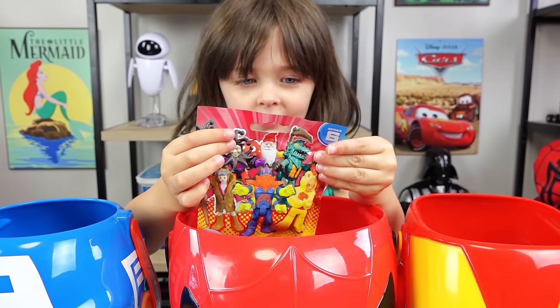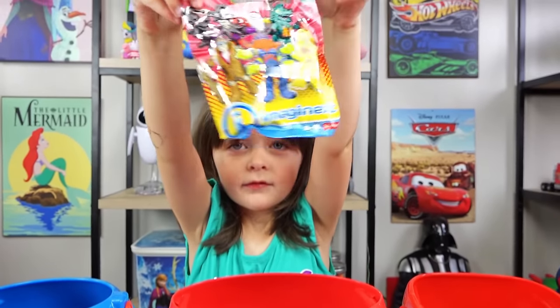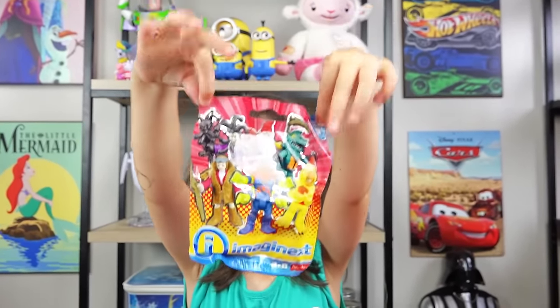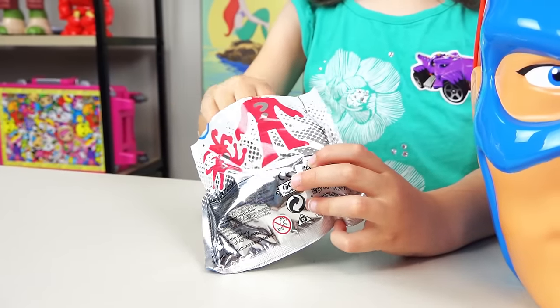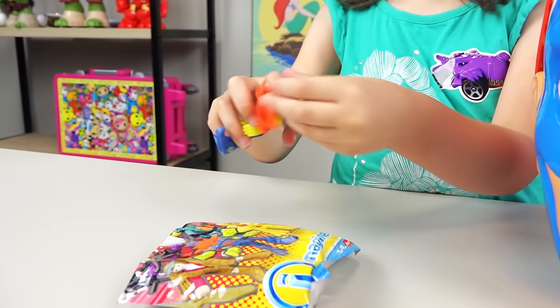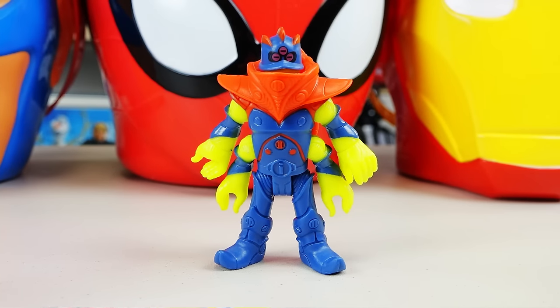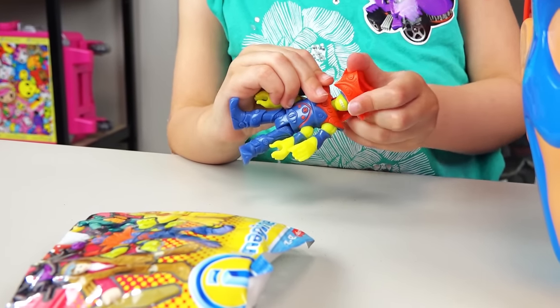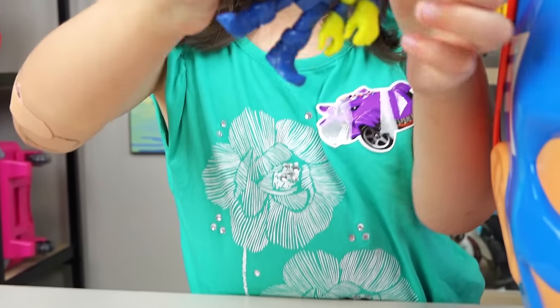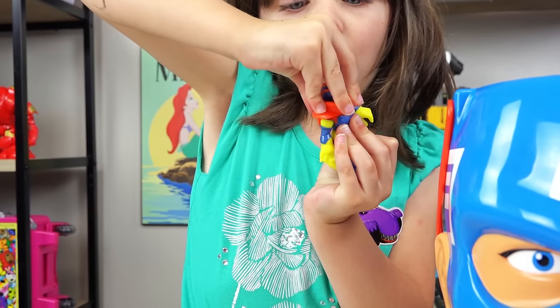And the last one is an Imaginext blind bag. Yep. And hopefully we don't get three in a row. And the last surprise toy of the day is... Oh, is it this monster guy? It's a monster guy. And... Looks like an underwater guy. What is this? That's his helmet. Whoa, he has four legs. Oh, he does. I mean, four arms. Four arms, awesome. And how does he get his arms?